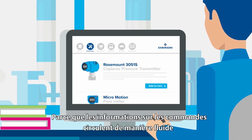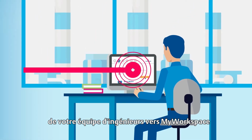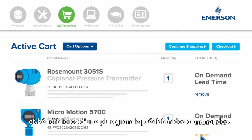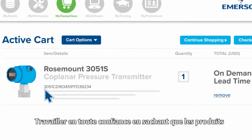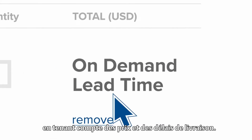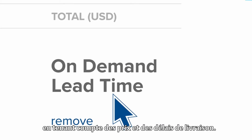Because order information moves seamlessly from your engineering team through My Workspace, you'll eliminate duplicate data entry and benefit from increased order accuracy. Work confidently, knowing that all products are technically validated, with pricing and lead time accurately reflected.